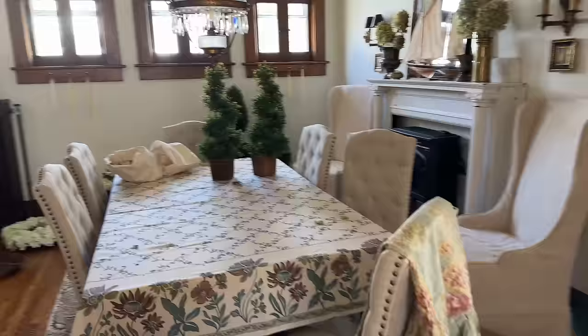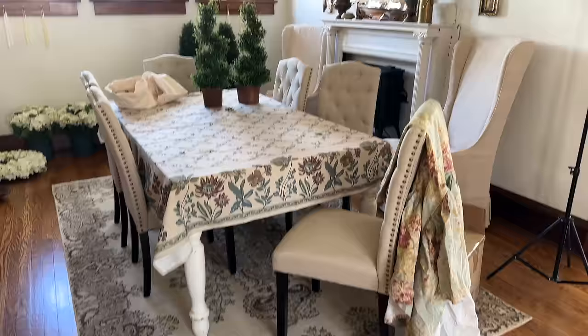Here we are in the dining room. I want to make a few small changes in here, nothing crazy, but nonetheless, I think that it really helped to make the room feel more cheery for spring and more charming.